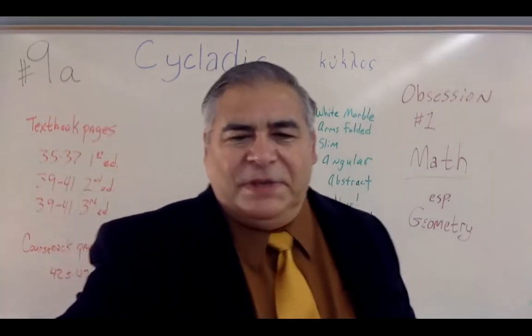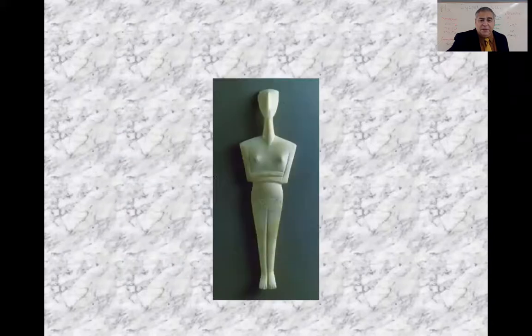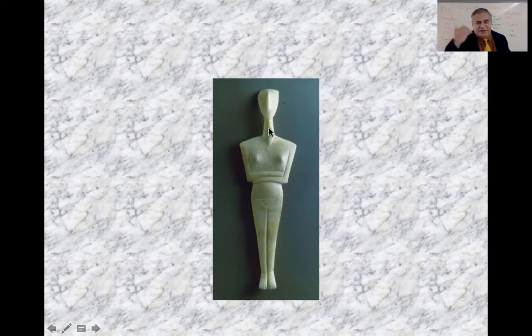All right. So to look at some of the examples we see here, what do we got? Notice the nose is carved out, very angular. See that triangular shaped head. And a long neck is another feature that we see sometimes, not always, but it's very common. Slender figure, angular, arms folded across the midriff. Okay, that's a very curious thing. We see that more often than not.